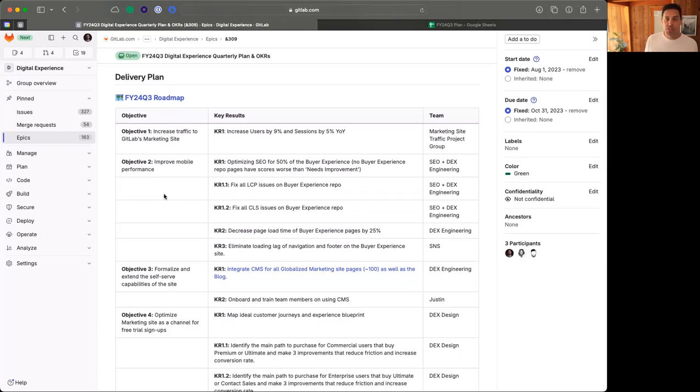Number 2, improve mobile site performance. So again, we've been working on this for a while, seeing some good results. We're going to put some more effort into it, specifically some LCP and CLS issues, and decreasing page load time. This will be a sub-deliverable of number 3, which I mentioned is integrating the CMS. We're going to focus on the globalized marketing site pages, because that is not only going to enable all of GitLab to create content faster, at a higher velocity, with more consistency, it's going to unlock us now that we don't have one site, we have 5 or 6, however many languages we're localizing to.